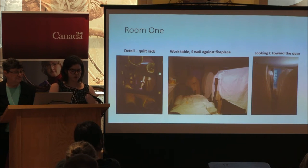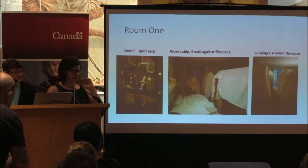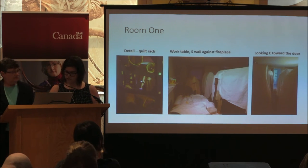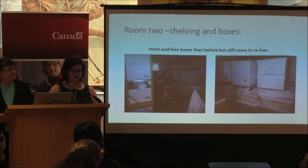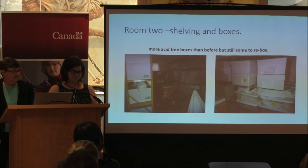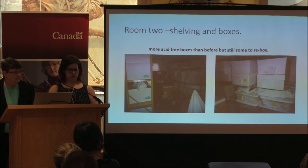To help protect the artifacts in this space, as you can see from the middle picture, we placed the black fabric over the windows to help eliminate the natural light from getting in. Next slide. In the second and smaller room, we placed the remaining metal shelving units and quite a few boxes that we still have to rehouse, some of which are still not acid-free, although over time we have constructed our own acid-free boxes. And it's something that we're going to definitely continue to do moving forward.